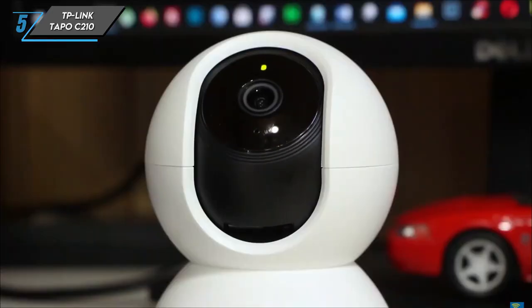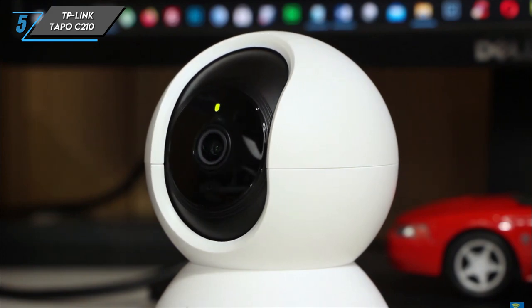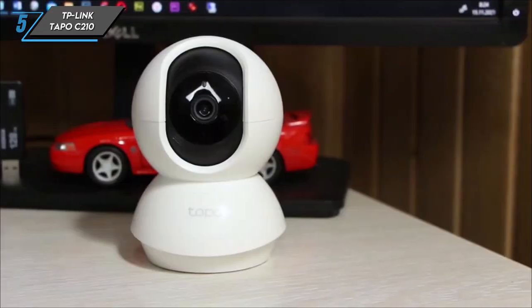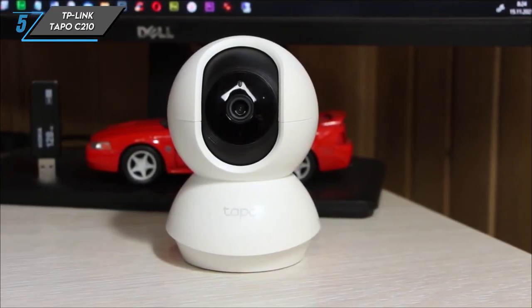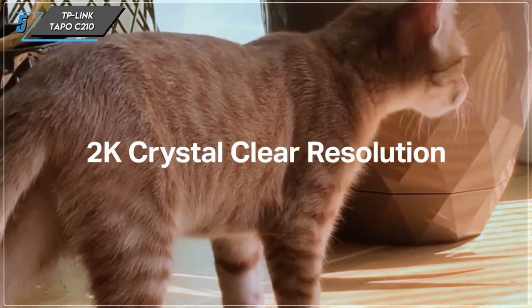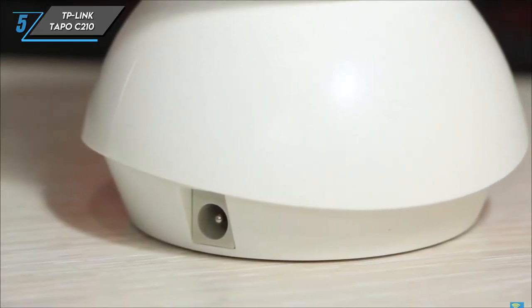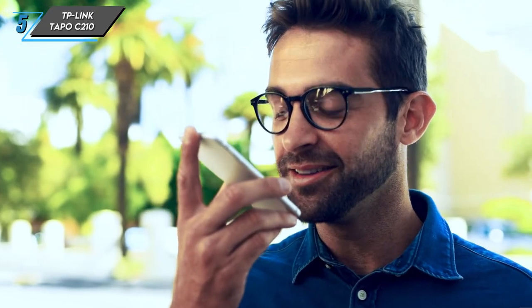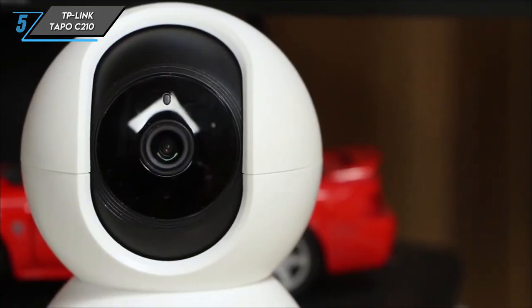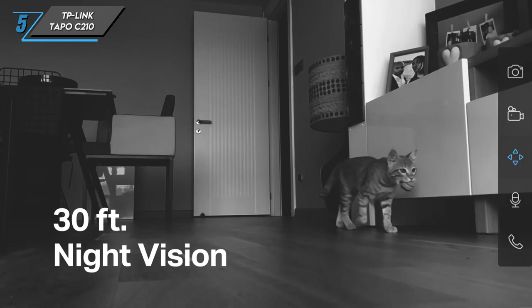Another standout feature of the TP-Link Tapo C210 camera is its compatibility with popular smart home ecosystems. Whether you're an Amazon Alexa enthusiast or a Google Home user, this camera seamlessly integrates into your existing setup, allowing for convenient voice control. Furthermore, the TP-Link Tapo C210 camera isn't just limited to indoor use. Its durable construction and weather-resistant design make it suitable for both indoor and outdoor applications.